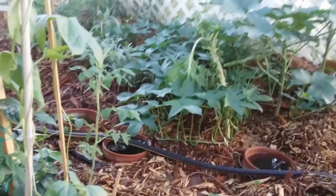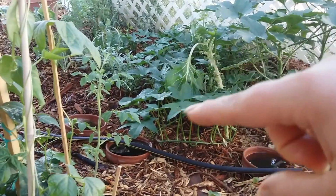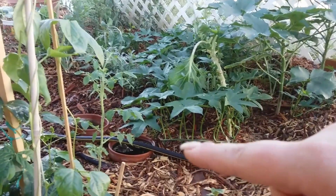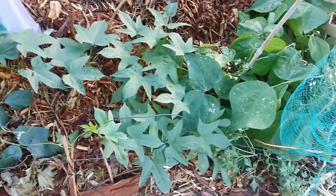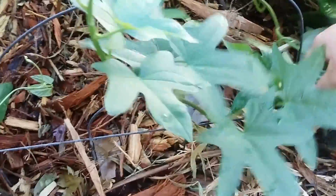But those leaves on the ground, all of those leaves, those are all sweet potato leaves. Those are all edible. You cut the vine, and you can do it again. I didn't even put any right here, and they just started growing. The root is right here somewhere.